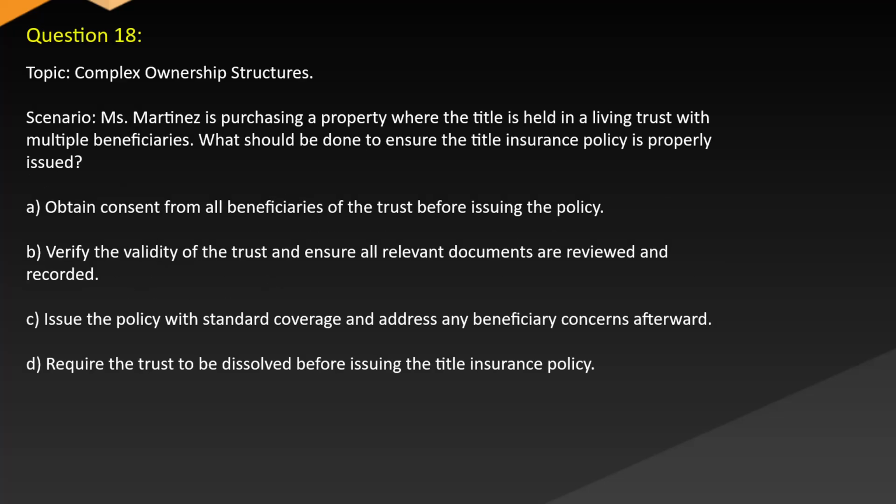Question 18. Topic: Complex ownership structures. Scenario: Ms. Martinez is purchasing a property where the title is held in a living trust with multiple beneficiaries. What should be done to ensure the title insurance policy is properly issued? A. Obtain consent from all beneficiaries of the trust before issuing the policy. B. Verify the validity of the trust and ensure all relevant documents are reviewed and recorded. C. Issue the policy with standard coverage and address any beneficiary concerns afterward. D. Require the trust to be dissolved before issuing the title insurance policy.